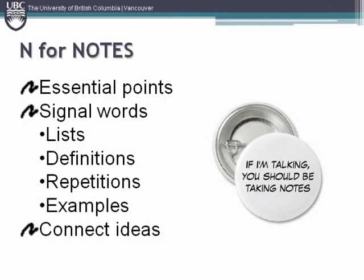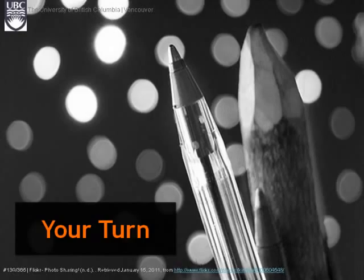So I'm going to put up a slide called Your Turn, just wanting you to practice now this idea of taking what you just heard and writing down the main ideas that you took out of it along the left-hand side of your Cornell sheet right now, and then an overall summary at the bottom.